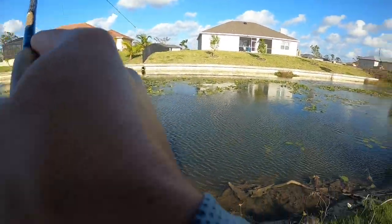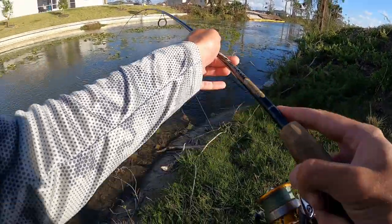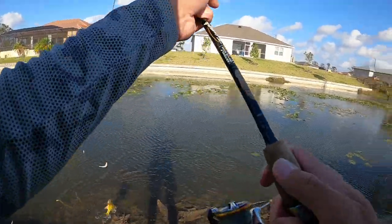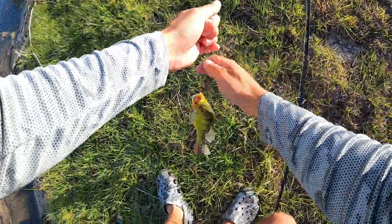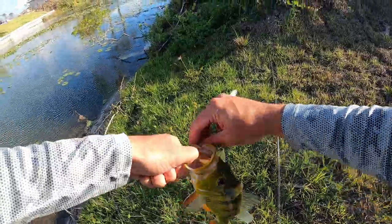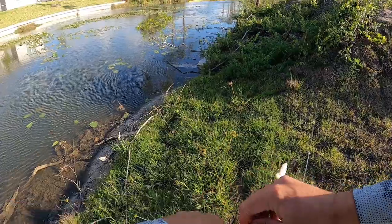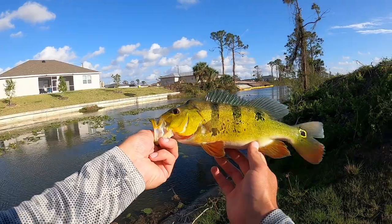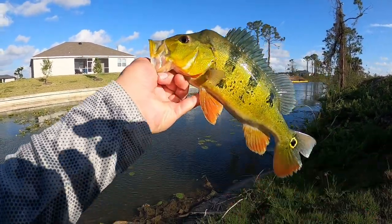I think I just hooked a peacock. Yep, he's stuck in this branch. He came right up and he smacked it. Oh yeah. Another smaller one, looks like a male. Oh yeah. Yeah, that's a little male. He came right up and he destroyed this. Yeah, a little male peacock. Very cool. I'm gonna get a picture of him and then let him go.